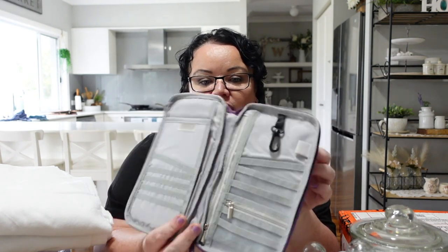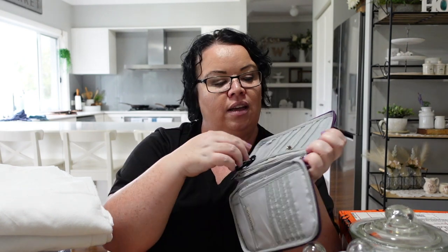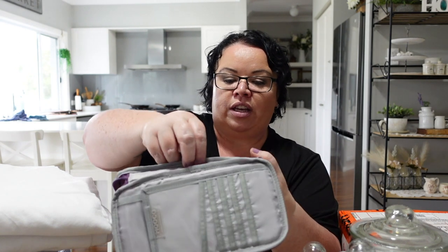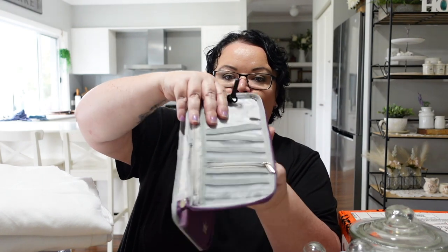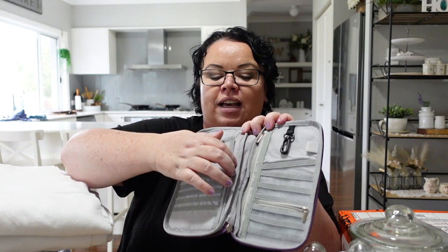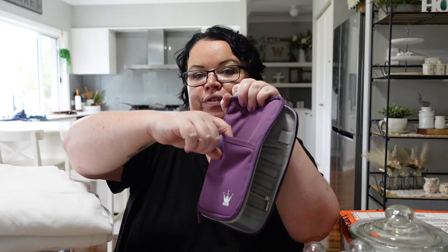I love these. And you can use these even as like an everyday wallet if you want to. It's got a zipper compartment here, another little zipper compartment there. It's got lots of little slots that you can put your stuff in. Lots of little compartments all down the bottom here, lots of little compartments here at the back, and plus there's one at the front as well.